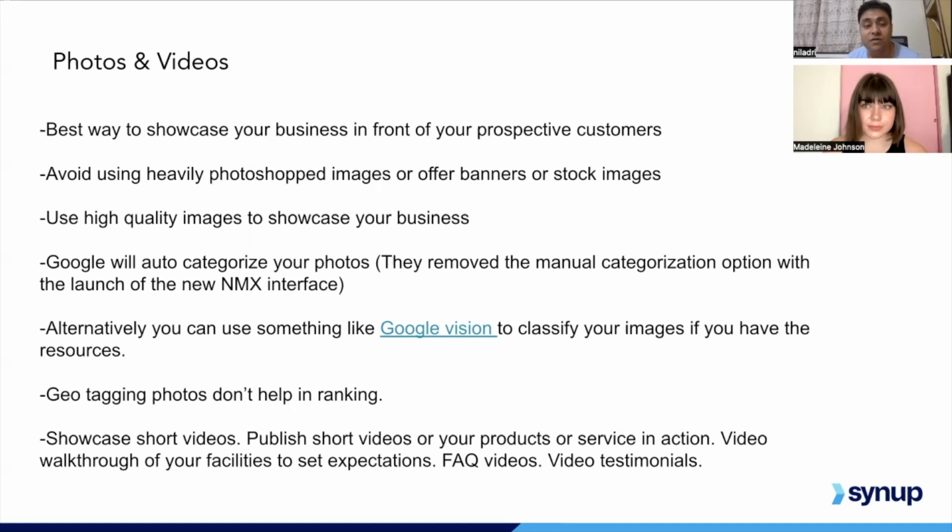You can create short videos around your product to showcase them. You can create short videos for services, for example, somebody servicing a car or a vehicle in a body shop. You can take short videos and publish them on Google. You can create video walkthroughs of your facilities, or walk-arounds of your offices or your premises or your salon or your parlor or your gyms, so that you set the right expectation and people know what they're signing up for. Other ideas, you can use FAQs to answer questions that people have asked previously that are relevant to your business. You can even share video testimonials from clients without using personally identifying information.